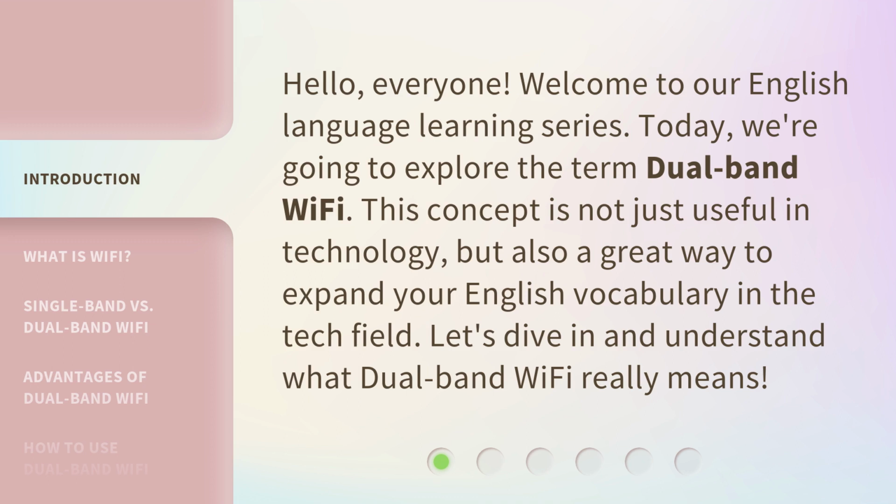Today, we're going to explore the term dual-band Wi-Fi. This concept is not just useful in technology, but also a great way to expand your English vocabulary in the tech field. Let's dive in and understand what dual-band Wi-Fi really means.